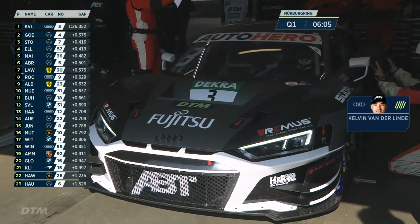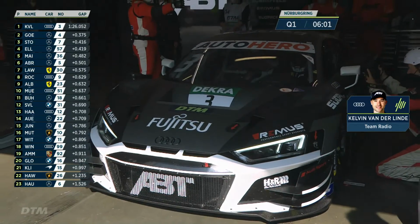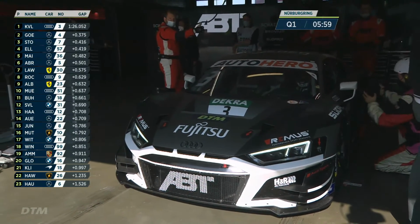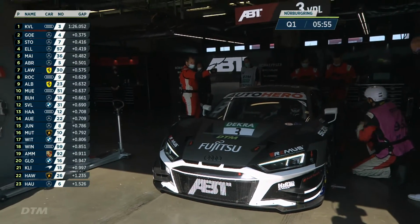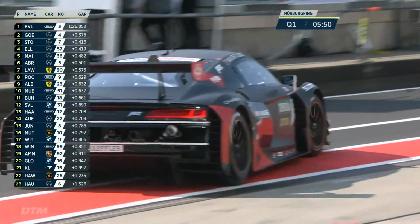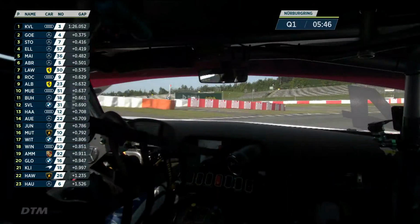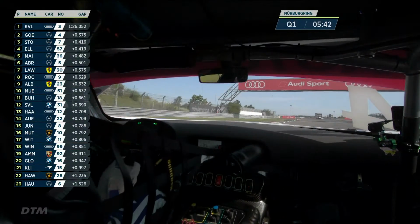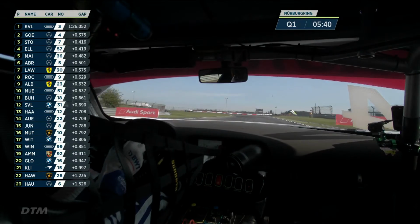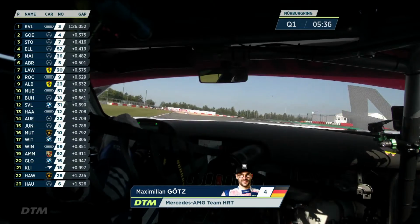Kelvin was in first gear. First gear in corner 5, right? Mike Rockenfeller we were hearing. Try and find out what his teammate's up to and why he's so much quicker. Mike Rockenfeller 8th at the moment, 1:26.681, which is 0.6 of a second away from the time set by his teammate Kelvin Van Der Linde.